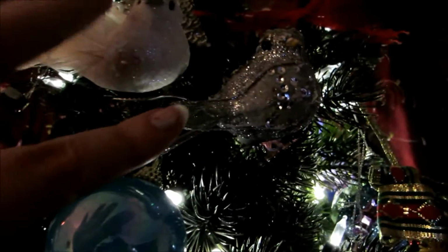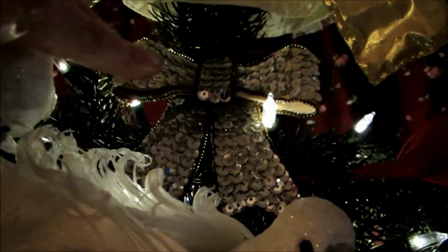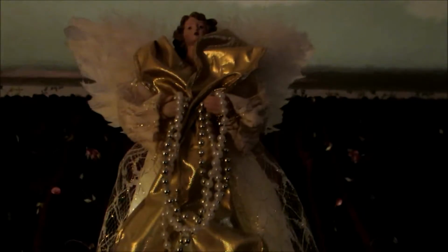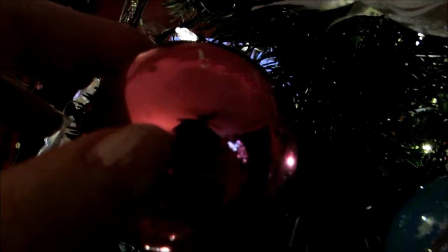It's a shiny silver bird. That bow is vintage. The angel is not vintage. A friend of mine gave this to me. Let me zoom in so you can get a better look at her. The tree is 6.5 feet. There's two doves. I love this ornament. This is antique. It's a rose color. Really, really pretty.